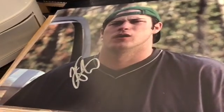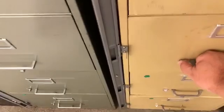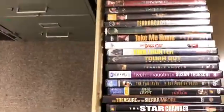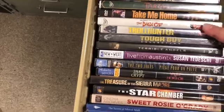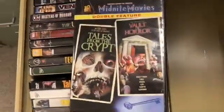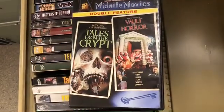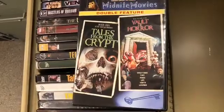I paid $1.99 for this, and I sold it for $14.99. Sold a Tales from the Crypt and Vaults of Horror 2-pack. There it is. Midnight Movies. We paid $1 for that at a pawn shop, and we sold it for $16.99.